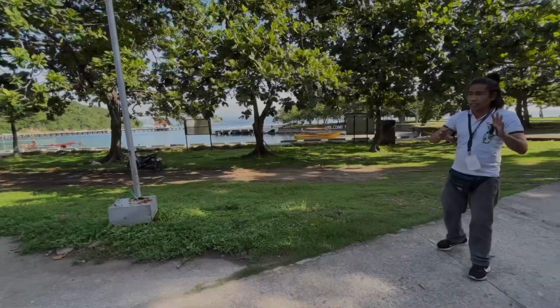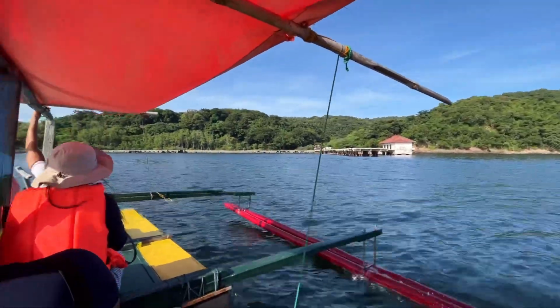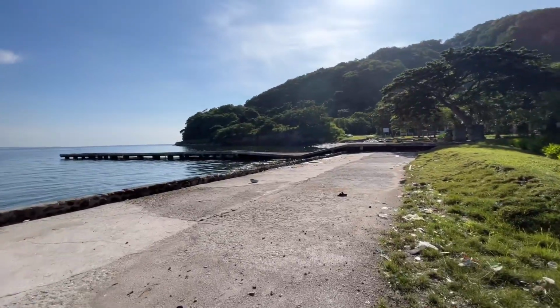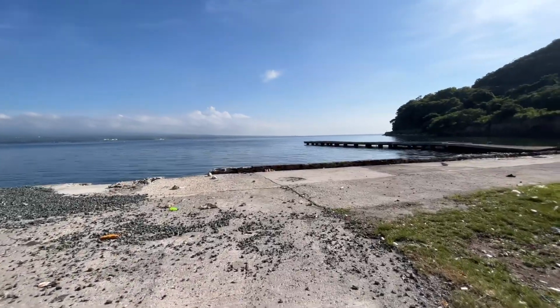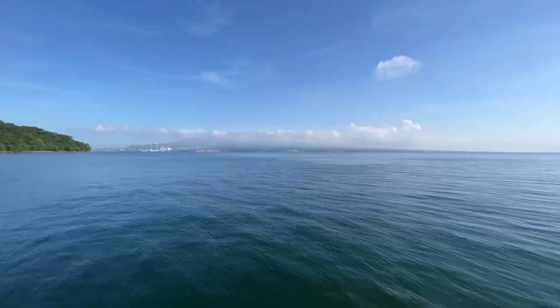You can see from here, you will find 3 docks. We got the Engineer Dock, we have the North Mine Wharf, and we got the North Dock again. So this is the dock from which MacArthur departed the Philippines to go to Australia, 1942.